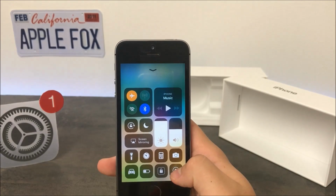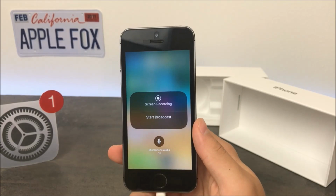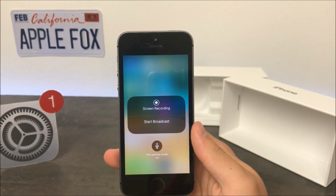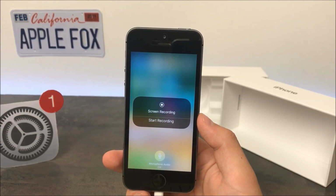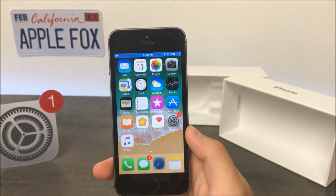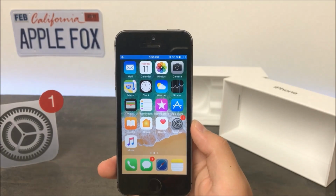If you 3D touch on the screen recording button in the control center, there is a new interface. The microphone icon has been moved up a little bit, and it says broadcasting instead of recording. This is how it used to look back in beta 2. It does the same thing, but it only looks different. Also, when you're already recording the screen, the blue bar up top is slightly slimmer. It doesn't take up so much space, but on the other hand, it doesn't show the time of the recording either.